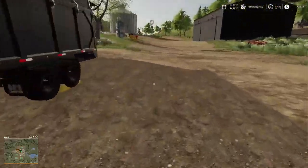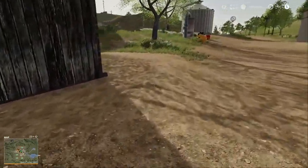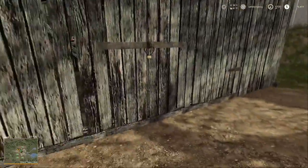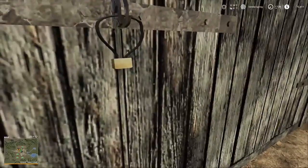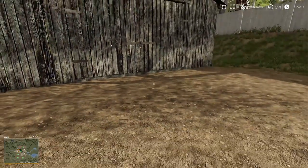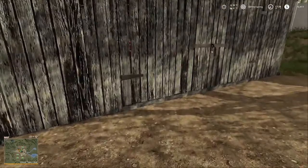Oh, must be open on the far end here. How do we get in this puppy? Oh, there it is. Is it all locked, though? Grandpa, why you got it locked? Okay, well, I guess we're not getting in that barn. I can see stuff in it, though, so how do I get to the stuff that's in it? Let's see if we can peek through in these holes here.